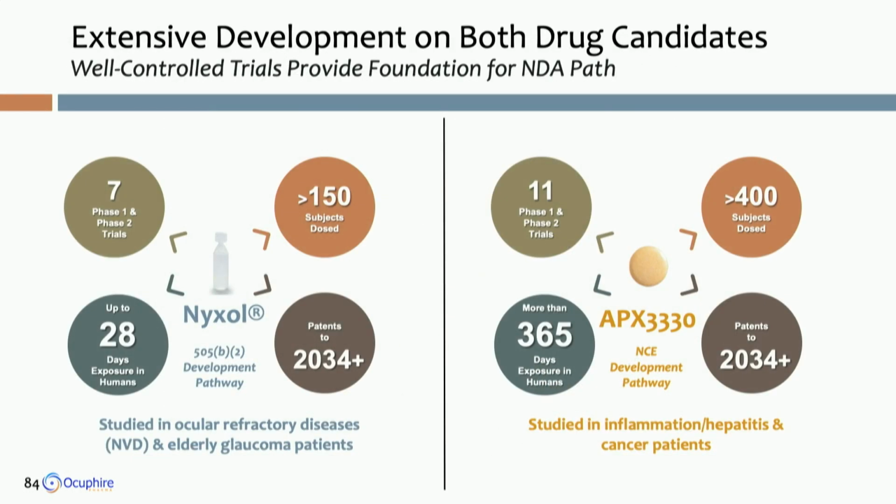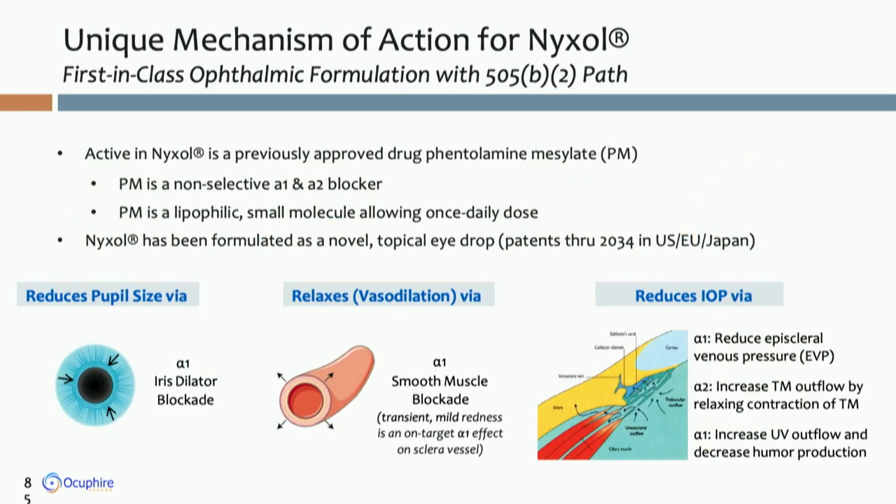I just wanted to share that there's a significant amount of data: over 11 trials for APX3330, over a year's worth of safety data, and with Nyxol, 7 trials, 2 of which we completed last year, and over 100 patients. So we have a significant foundation from which we built our story. With that, I want to focus in on Nyxol. Since we're here at SECO with optometrists, this is the right drug for me to share.